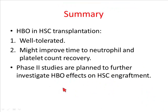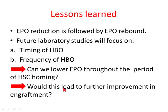So what we've learned so far. Our experience in terms of hyperbaric oxygen and hematopoietic stem cell transplantation: one, the procedure is very well tolerated. To date, we have treated 35 patients in both of these trials. Also, it looks like there is a hint that we might be getting improvement in terms of neutrophil and platelet count recovery, at least based on our historic data. Very excited about these results. We're going to move it to the next level, which is a phase 2 trial, to further explore the effects on engraftment.